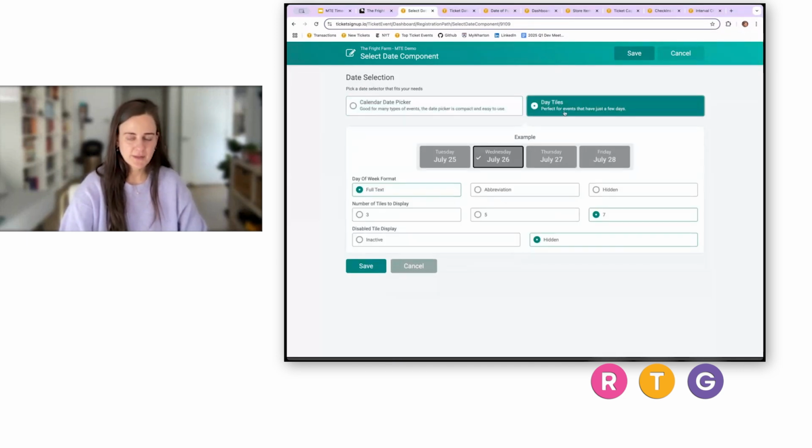We have a calendar date picker and we have day tiles. And you can customize how you want these day tiles to appear. And over time, we're going to add more options to this. But right now it's showing the full name of the day of the week. You can choose how many tiles to display at the top. And I'm going to save that.